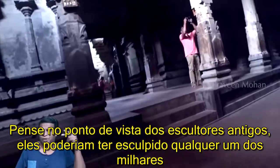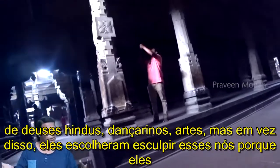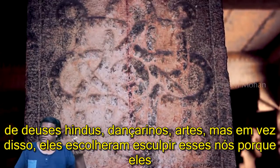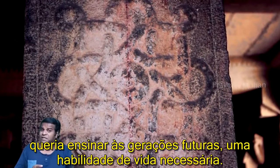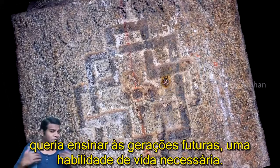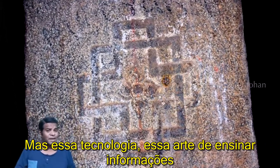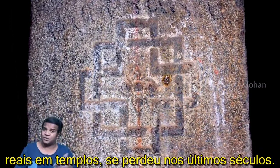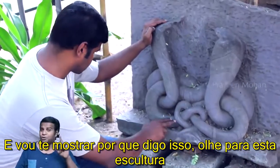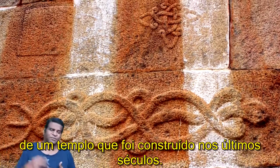Think about the point of view of ancient sculptors. They could have carved any of the thousands of Hindu gods, dancers, arts, but instead they chose to carve these knots because they wanted to teach their future generations a necessary life skill. But this technology, this art of teaching actual information in temples, was lost in the last few centuries. And the newer temples have become mere places of worship. And I'll show you why I say this. Look at this carving from a temple that was built in the last few centuries.